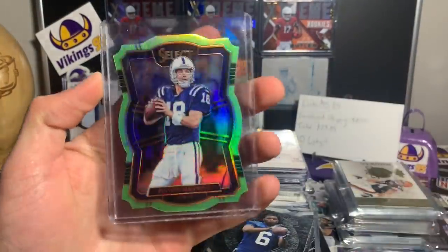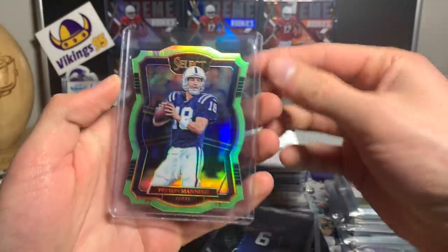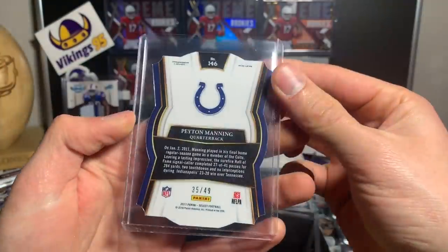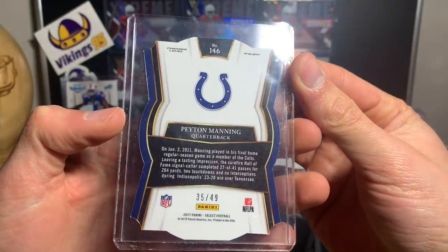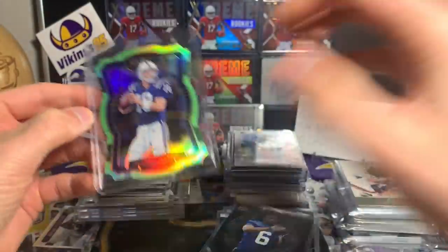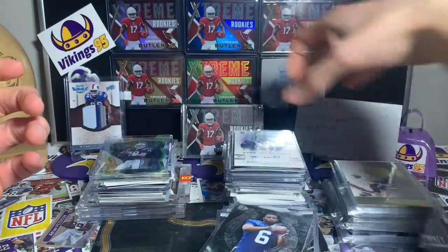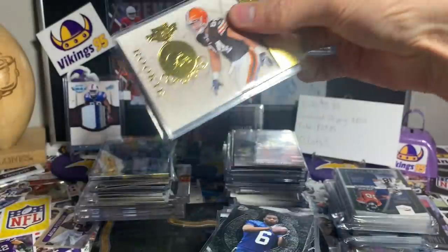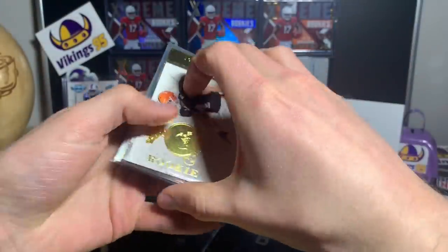And this was sweet. I was definitely looking forward to having this. Peyton Manning die cut select out of 49 from 2017 select. That is beautiful. That's probably my favorite numbered card that I got in this entire lot. That is awesome. So let's keep it going. I don't want to take up too much time. I know I've already taken up over 20 minutes.